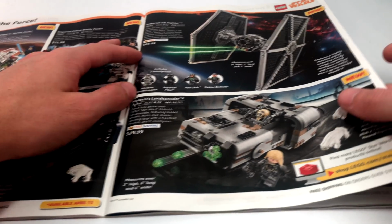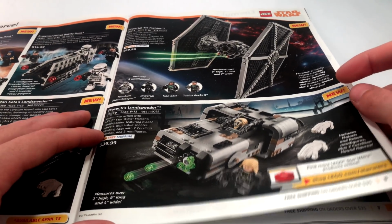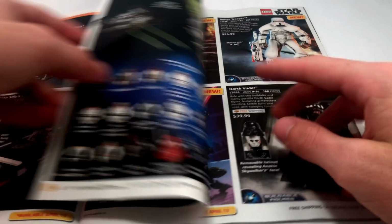And then we have Moloch's Land Speeder, which is something that a lot of people might think is ugly, but I was kind of surprised by. So $40 for that, not too bad.